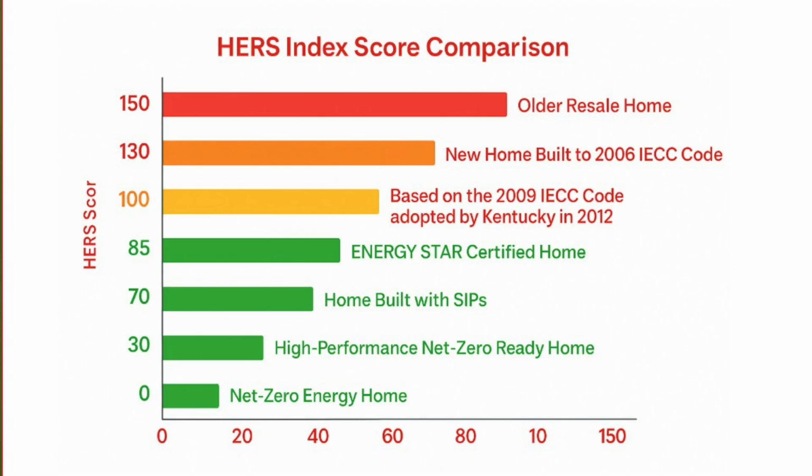So let's get this image up so we can take a look at what this RESNET HERS rating system in general they've figured out in terms of the ranking. So let's get it up. A HERS Index Score Comparison. So the lower the score, the better. So in older resale homes, you're going to have a HERS score of 150. Then the new homes that were built to the 2006 codes, 130. And then Kentucky uses the 2009 codes. It was adopted in 2012, and that's 100.